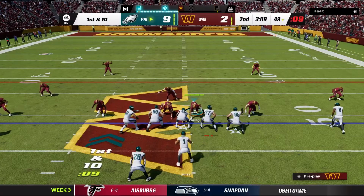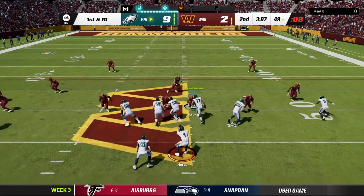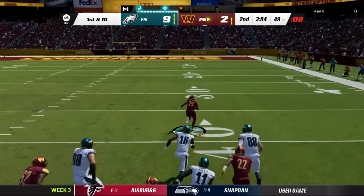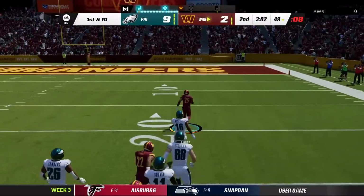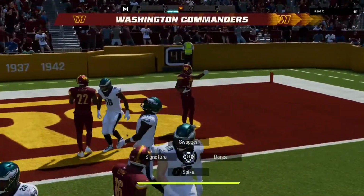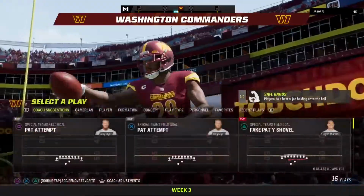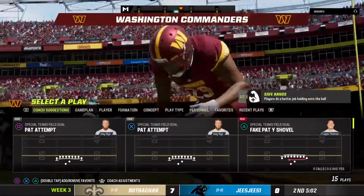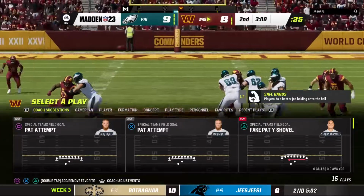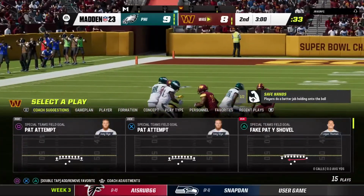60 Bison, 60 Bison. Oh, into a sea of defenders and intercepted. Picked by Kendall Fuller. And he will bring this one back. It is a pick-6 for a Washington touchdown. Make it back-to-back weeks now with a pick-6 for him. He had one a week ago.